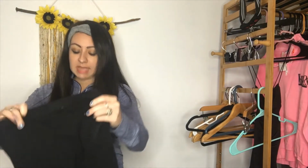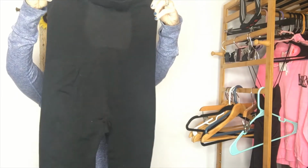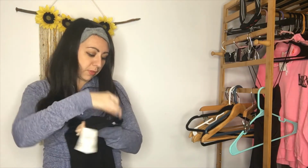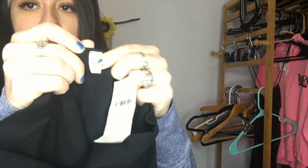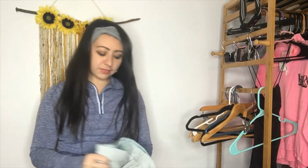These are a pair of leggings. I have no idea what the brand is. They're super high. I couldn't find any markings. I'll have to search around and see. There is one little tag on it, but I can't really see. It just has some numbers on it, so I don't know about that. Might not sell those.